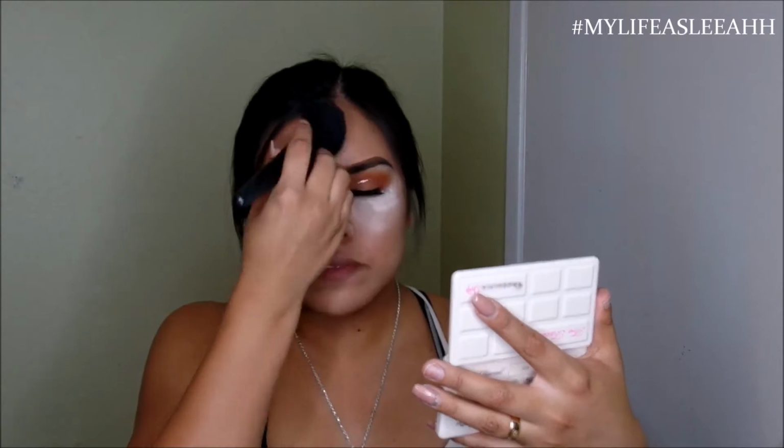After those 10 minutes are over, that's usually about time, I go ahead and remove where I applied the powder. So go ahead and remove it with any kind of fluffy brush, which is fine.